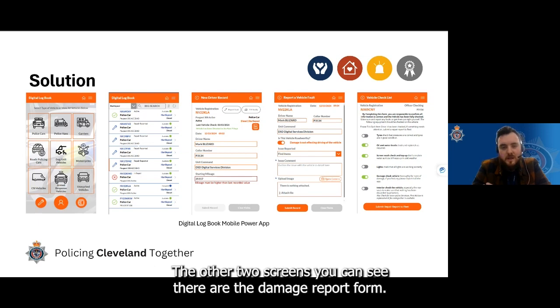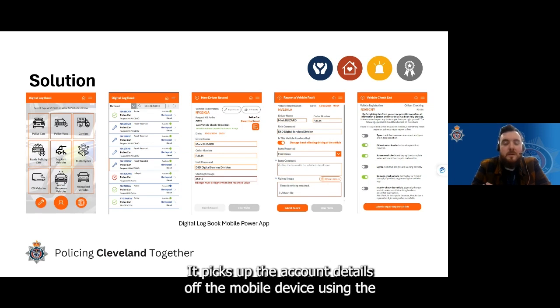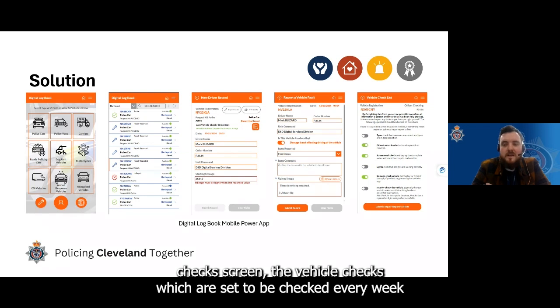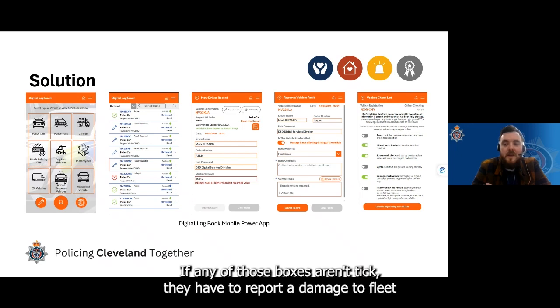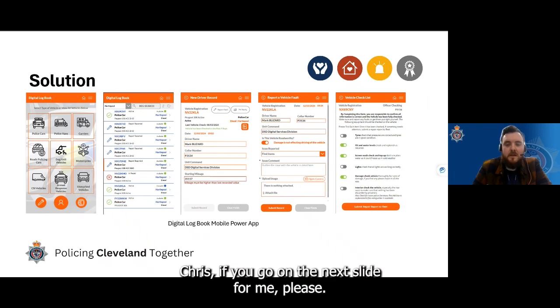The other two screens you can see there are the damage report form, which is just a really simple form that they have to fill in. It picks up the account details off the mobile device using the Azure AD directory to find out who the user is. Then there's the vehicle checks screen, which are set to be checked every week as a formal check, but they should be checking it every day. It's a really simple, straightforward tickbox option. If any of those boxes aren't ticked, they have to report a damage to fleet, and that's all recorded for auditing purposes. Chris, if you can go on to the next slide for me, please.